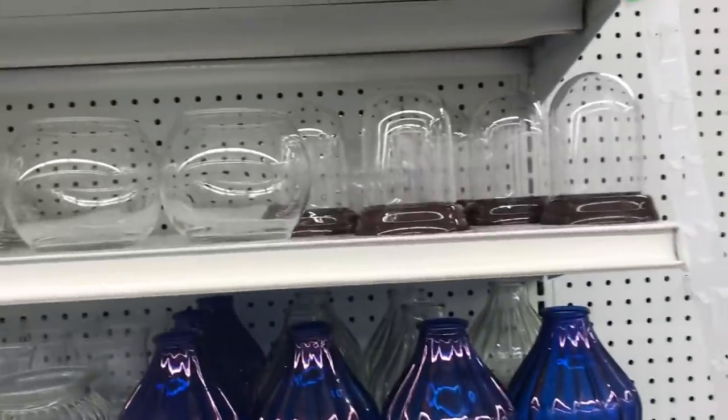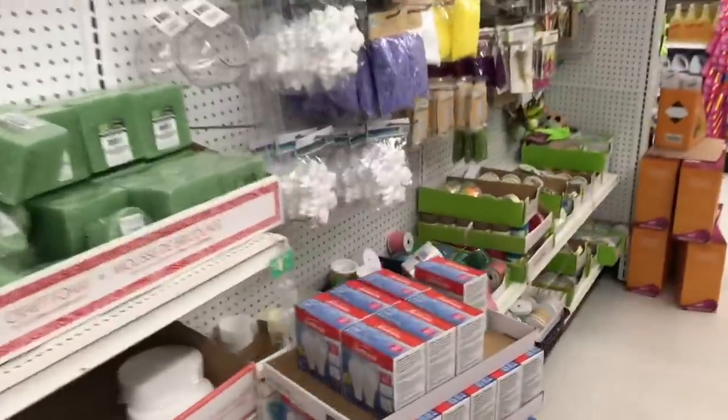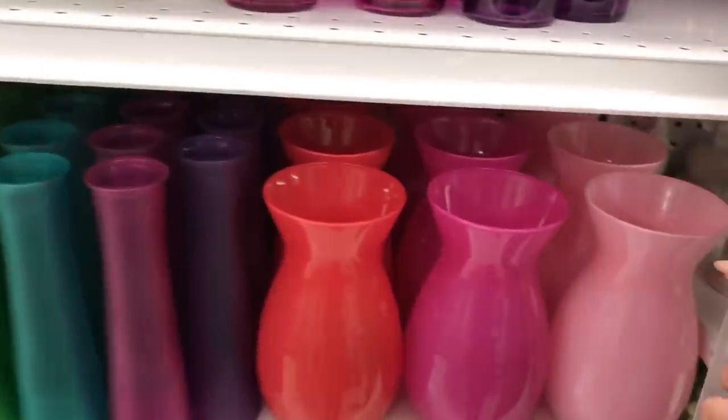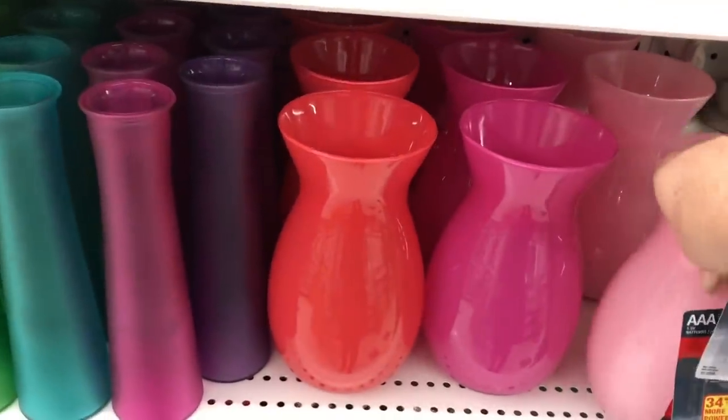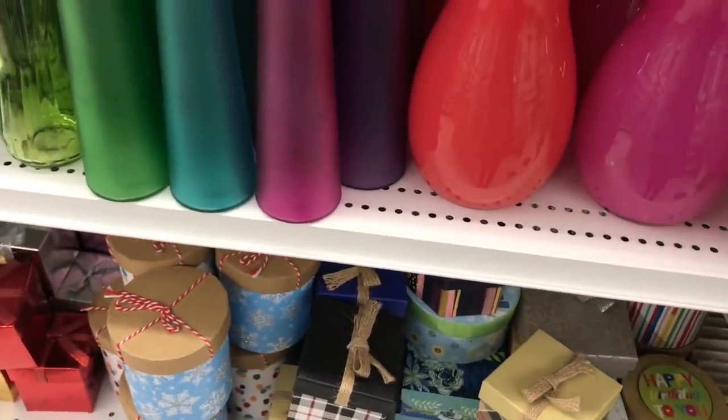I'm really surprised that these domes are not all cleared out. They've been here for weeks. Oh, here's some new glassware. They're really large vases. So pretty, if you like a pink theme.